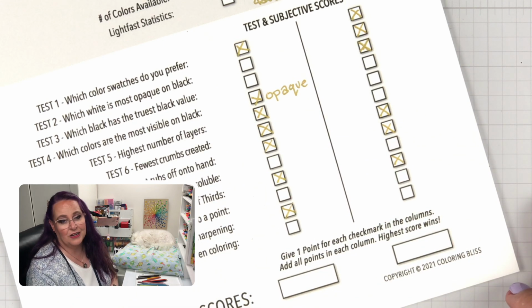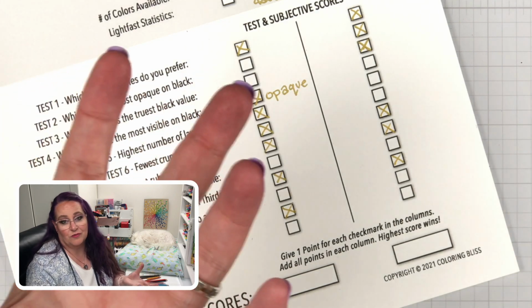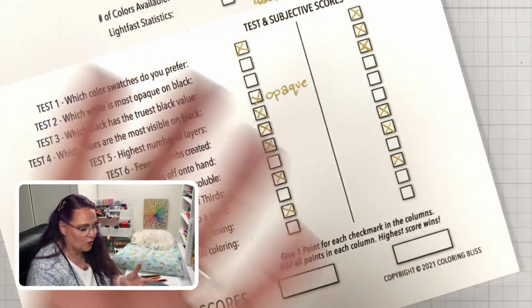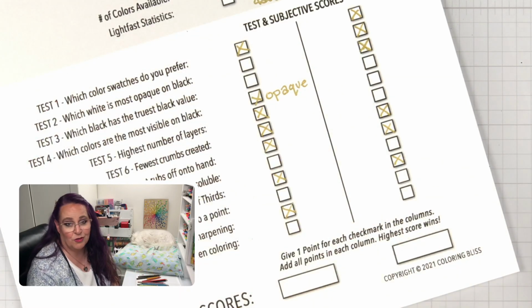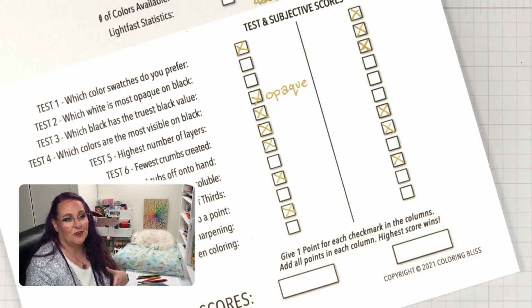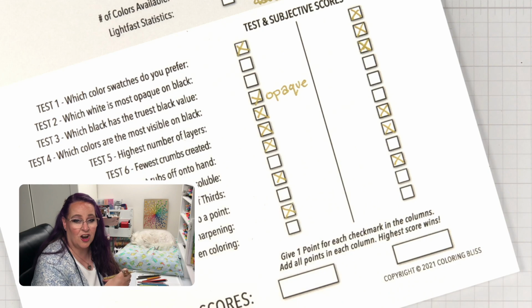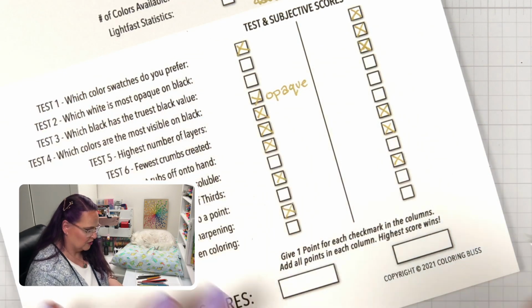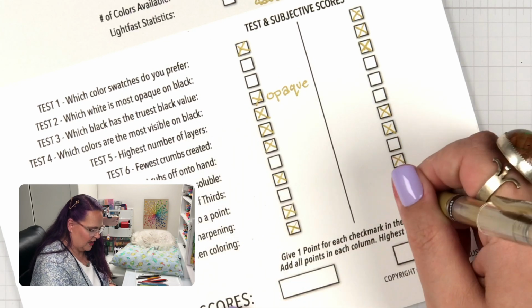Easy on the hand when coloring. They're equal. They both feel very smooth and easy to work with. So I think I'll give them both a point. I would recommend them both. If you have hand pain or you're not a fan of coloring with color pencils because it's hard work on your hand, both of these would give you a good experience. So I'm going to give them both a point for that.